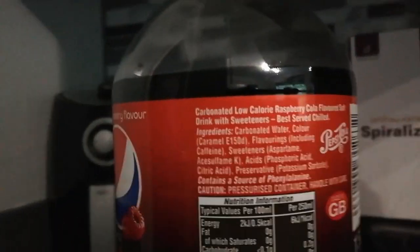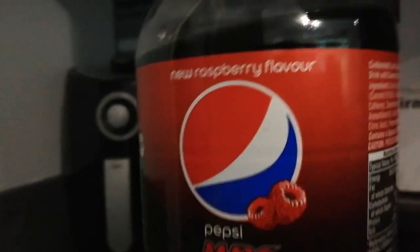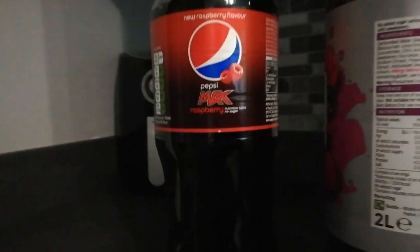ACE and sucralose. So yeah, we're quite fine. Has this still got aspartame in it? Yeah, it's still got aspartame in it. Come on, Pepsi Max, get your act together, get rid of the poison and get some sucralose in there.